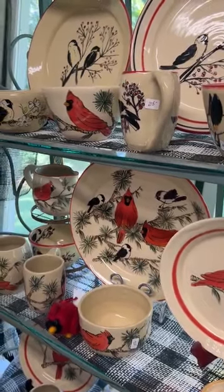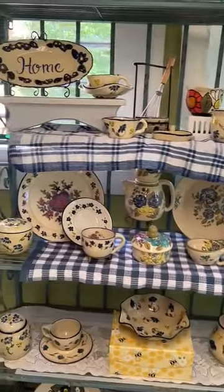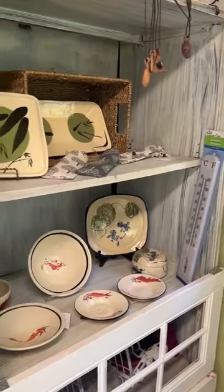Right. Mm-hmm. And then other stuff. Yes. Other stuff. Some florals. I'll also make a few wreaths.